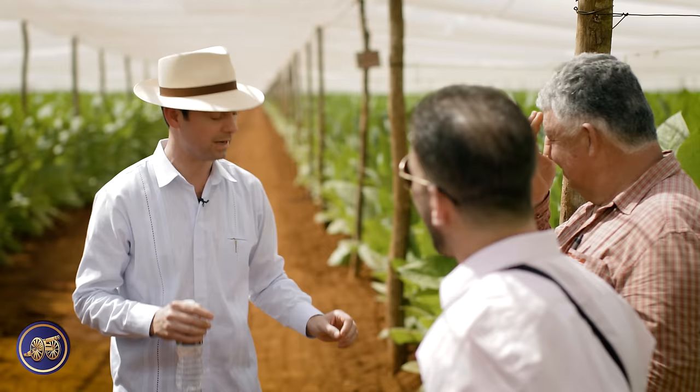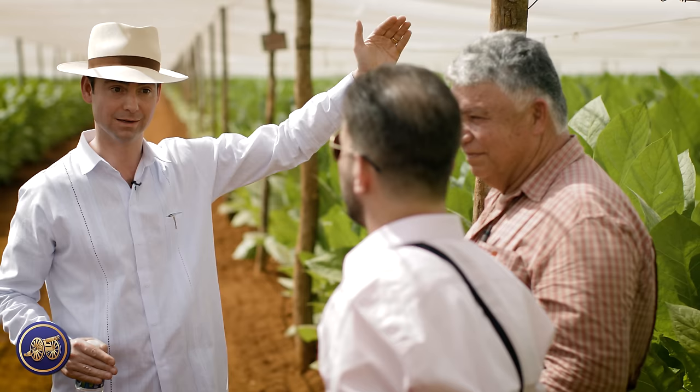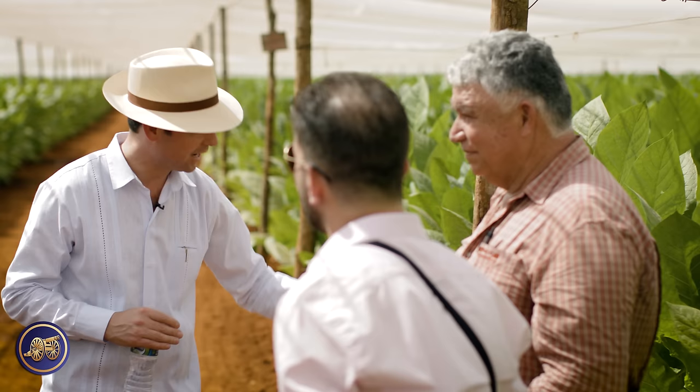With sun-grown tobacco, the bottom leaf is used for a different purpose than the top leaf because there's such a long difference between when they're picked. With shade-grown tobacco, which is used exclusively for wrapper leaves, does it impact how these leaves are ultimately used in the production of the cigar, depending on when they're picked?